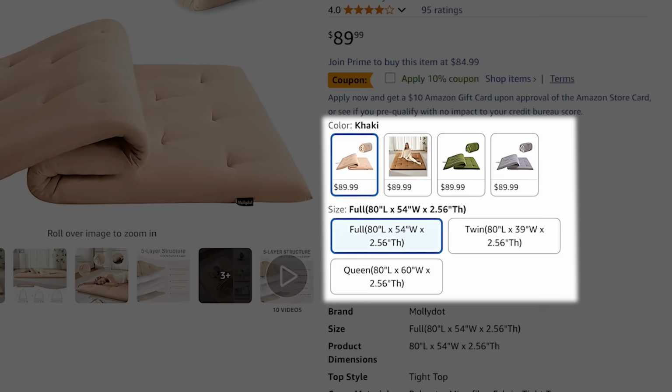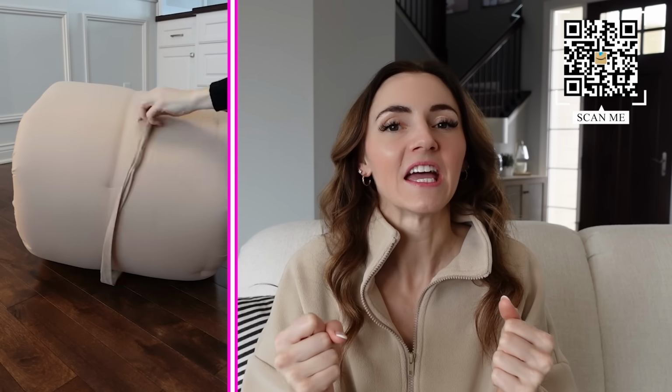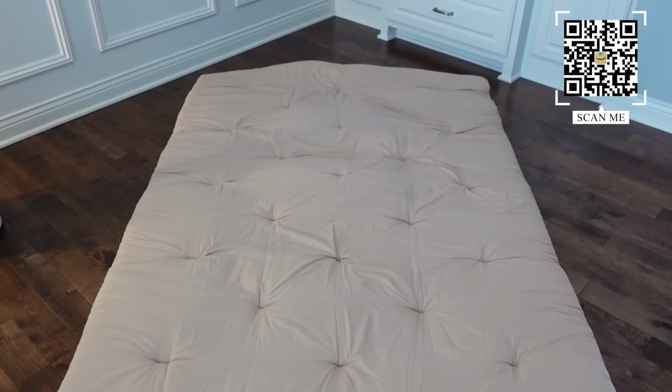So I love this floor mattress. You can use this for so many different things. It comes in different colors and sizes. You can roll it up and tie it. And let me just tell you, that tie is sturdy. You know, sometimes you're putting a sleeping bag away and it can be a little bit of a situation. Well, this tie is holding everything nice in place, which I love. I actually just have it stored here in a cabinet next to my TV.